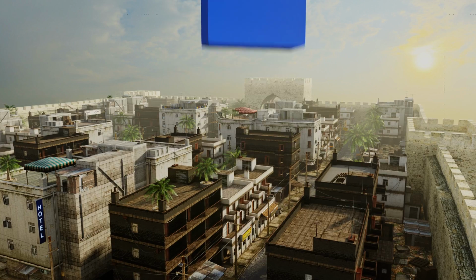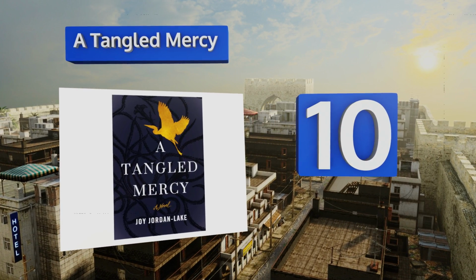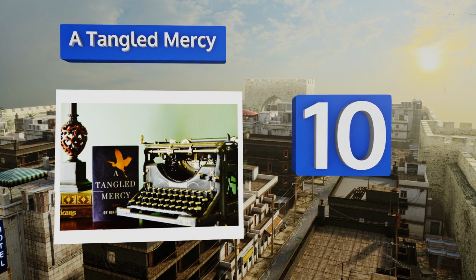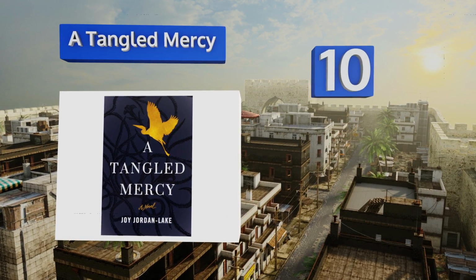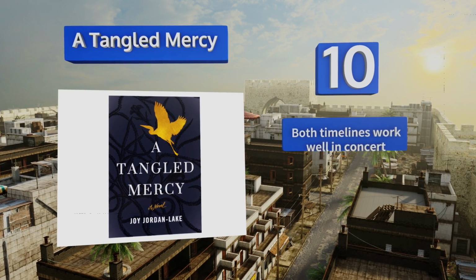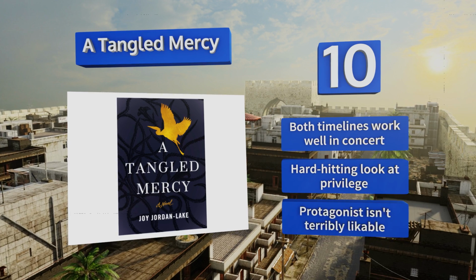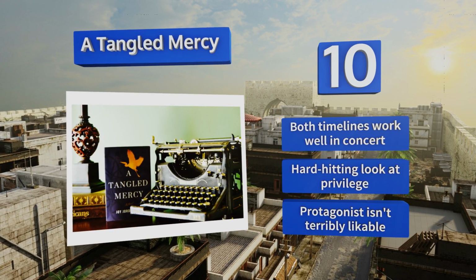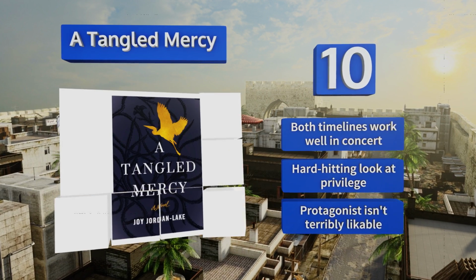Starting off our list at number 10. You wouldn't think that a novel about a slave revolt could be beautiful, and yet A Tangled Mercy is filled with gorgeous writing, and you'll likely find yourself having to stop and reread lines again and again. Still, it would have benefited from cutting a few subplots. Both the timelines work well in concert, and it takes a hard-hitting look at privilege. However, the protagonist isn't terribly likable.